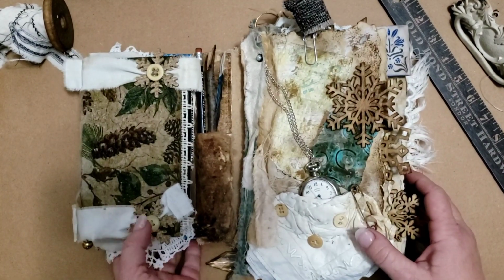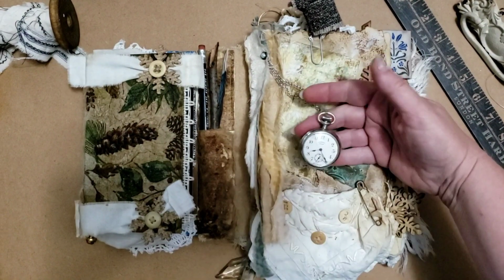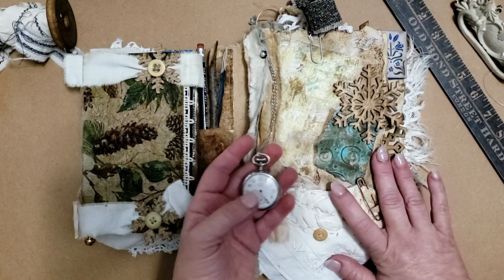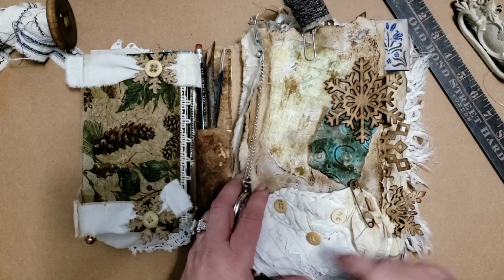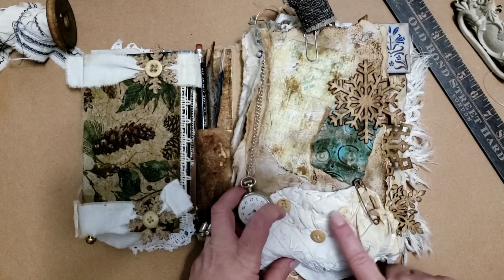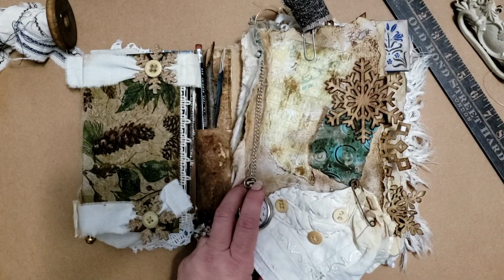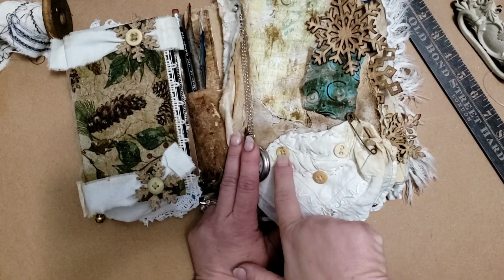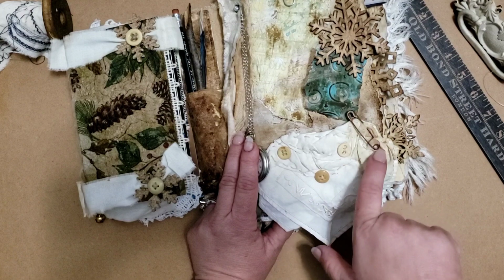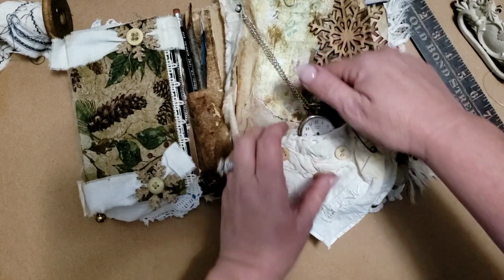Am I in frame? Okay, so on this first page, there is an old pocket watch. It's not functional. It's just meant to add an old character to the page and to the book. Here at the bottom is an old hanky that I've hand stitched. The stitching very much blends in with the hanky, which is kind of what I was going for, but it's a hand stitched hanky that hangs out so you can see it when the book is closed. And there's old buttons stitched here on the front of that with a rusty safety pin there. And then I just left one little spot open for this to tuck into.